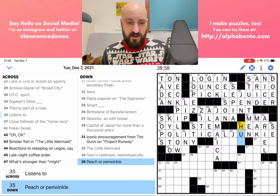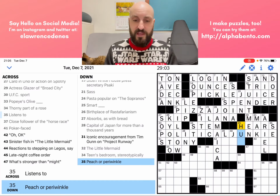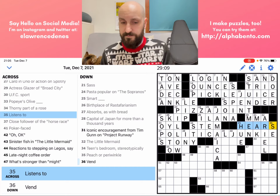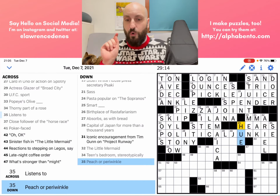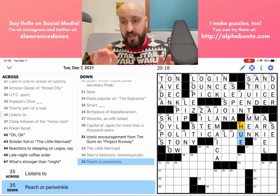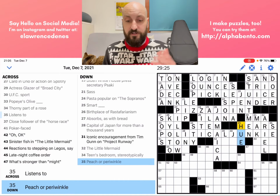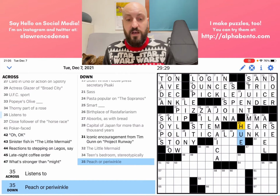Okay, 35 down. Peach or periwinkle. So something that both of these are is a hue. Both of those are hues. Sometimes you'll see clues, by the way, that have or in the middle. So they're two things with an or in between, and the answer is going to be a word that could match either one of them, right? Or could be used to label either one of them.